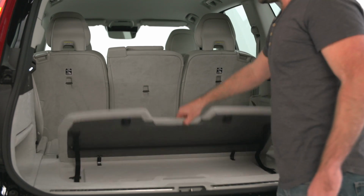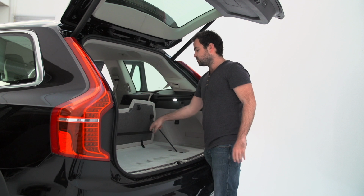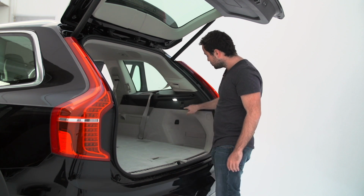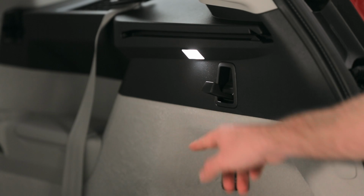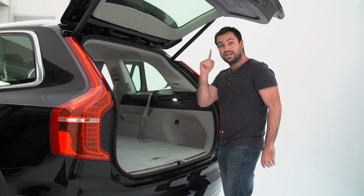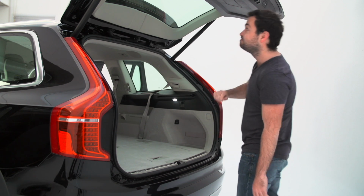There are some clever touches. I really like this little flap. That's for your shopping, so you can stand bottles up in there. And then there are 2 of these shopping bag hooks on the side which hold up to 5 kilograms. And then to top it all off, an electric tailgate is standard.